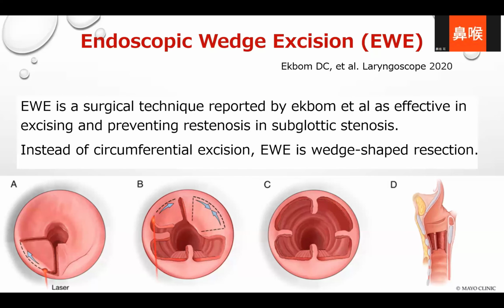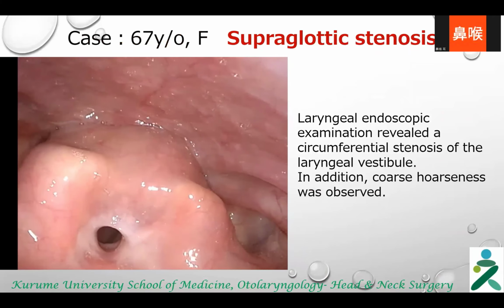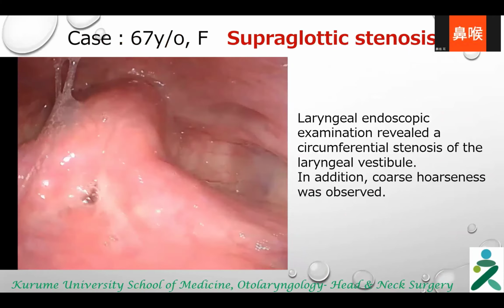Endoscopic wedge excision is a surgical technique reported by Ekbom et al. in 2020 as effective in excising and preventing restenosis in subglottic stenosis. Instead of circumferential excision, EWE is a wedge-shaped resection. I will show you a case of a 67 years old female with subglottic stenosis.